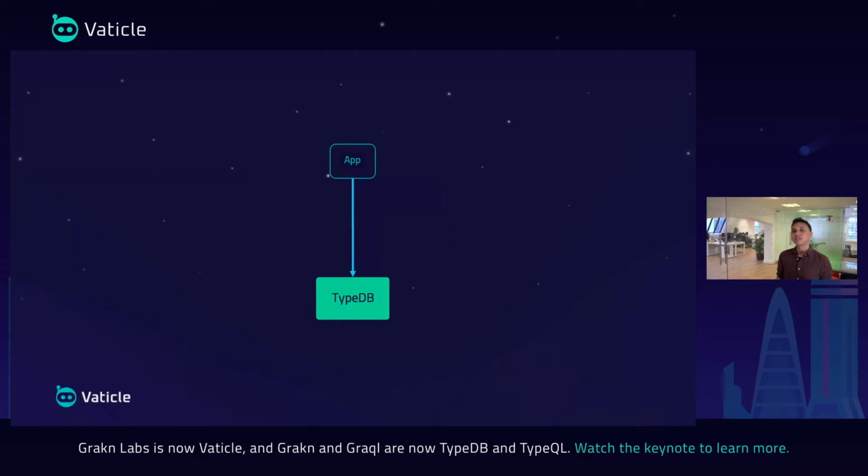We know that TypeDB is a database that allows you to model complexity. So what do we want to do with it? First of all, we want to make sure that our user is able to not only express their complex problem, but also do so in a way that scales. We want our users to be able to use TypeDB at the front line, serving their mission-critical systems.